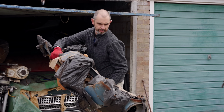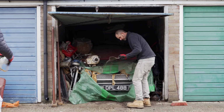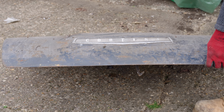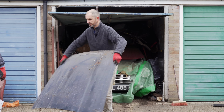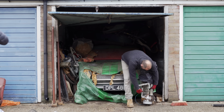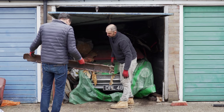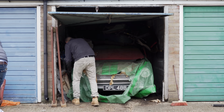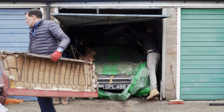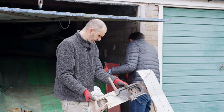Two wings, pretty complete, a bit frilly, but obviously good for repairs, I should think. Nice bonnet. A really, really solid bonnet, that, look. It's an old heater. There we go. That's just scrap.